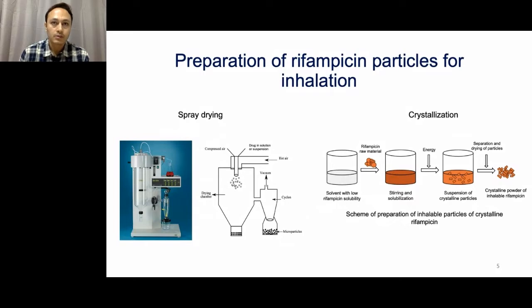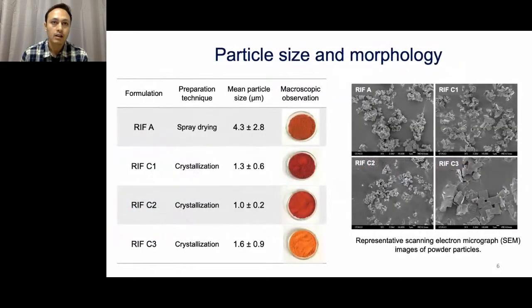Two different approaches were used to prepare rifampicin particles for inhalation in this study. The first approach was spray drying, while the other was crystallization technique. Four different powder formulations of rifampicin were obtained. Rifampicin A was obtained by spray drying, and rifampicin C1, C2, and C3 were obtained by crystallization.